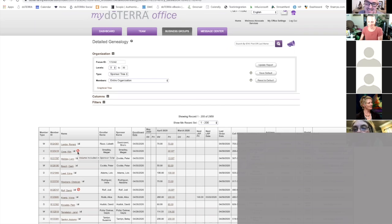I want wholesale customers because that's what builds a residual income. Retail customers is a great way to haul buckets for doTERRA. And you can see that their PV is italicized with that little caret mark next to it. That means that's a retail order. Okay, so that's how you can see retail customers.